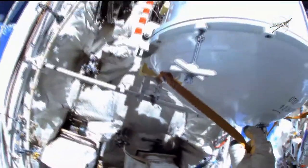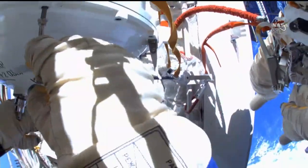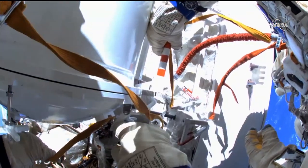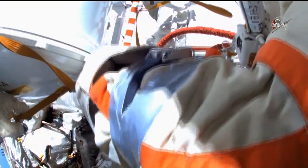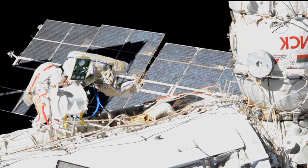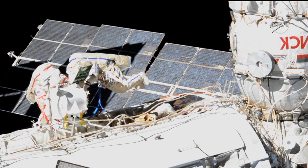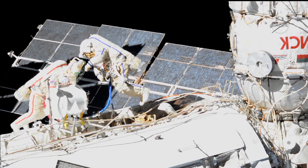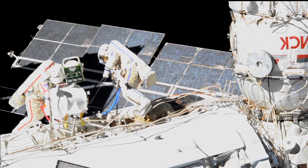Okay. It's loose, but it may have sealed to the internal surface. We might use a knife or a screwdriver to try to pry it open. But the handle doesn't work, right? No, the handle shows open. We are actually tugging on it. See, the handle shows open. The bolts have all been removed. It seems like something is holding it from inside.